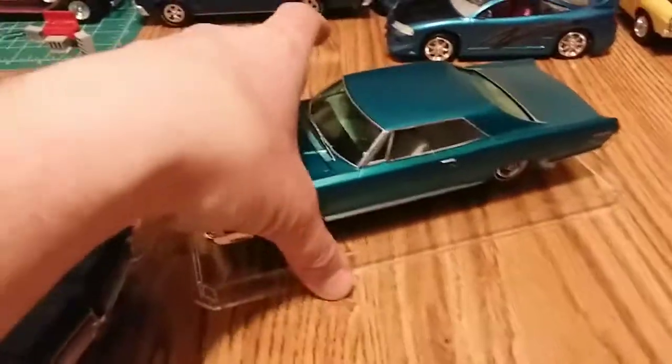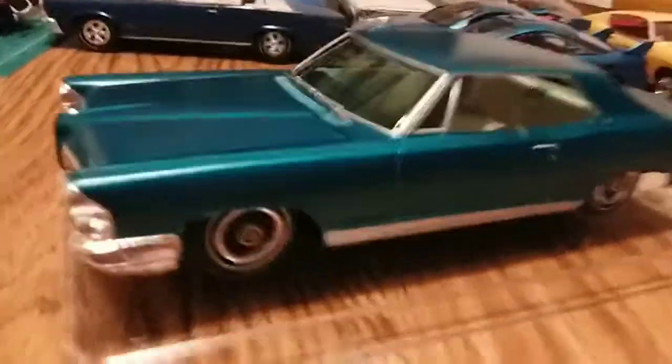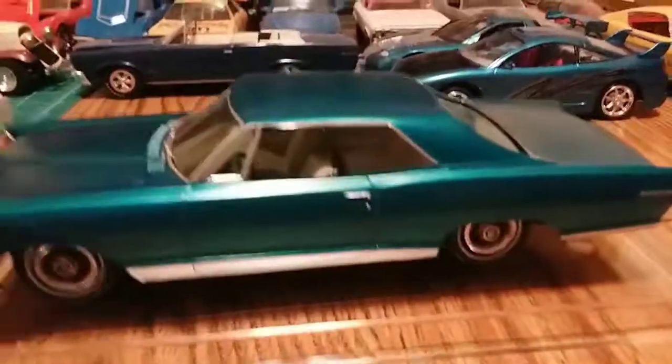Let's put any clips back there. All right. So here is the 65 Grand Prix. Now this car is super cool. It just looks cool, don't it?